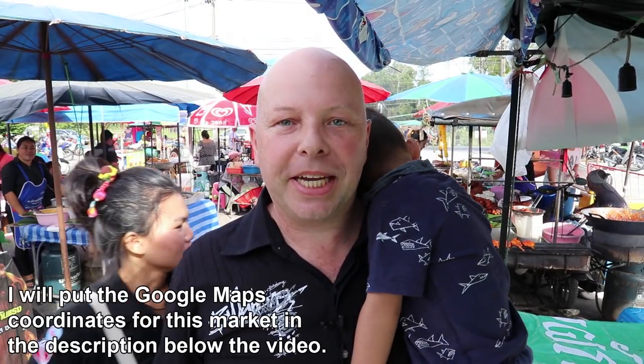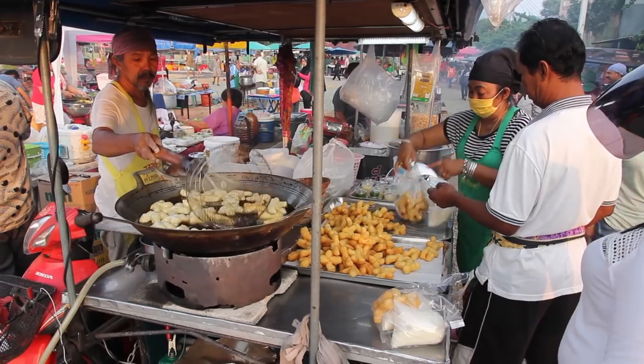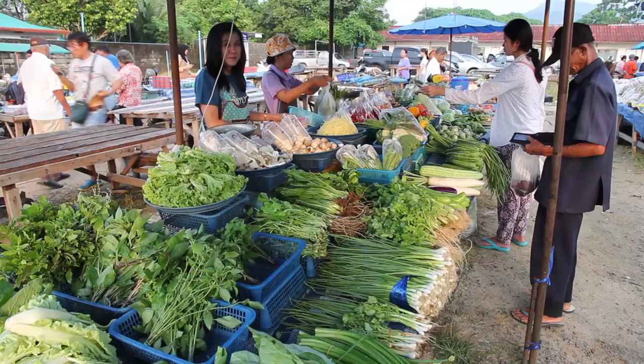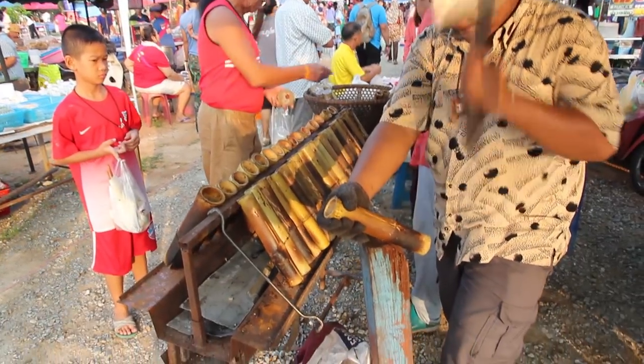I'm Darren and this is On and Ananda, and today we've come to a local market in Phuket and we're going to try some food. There are plenty of markets like this all around Phuket, as well as the more popular ones. You will find local markets like this where the locals come to shop. So let's go and have a look at what we can find.